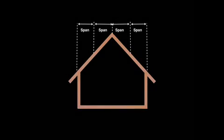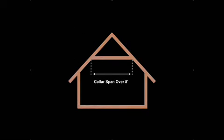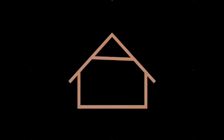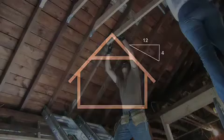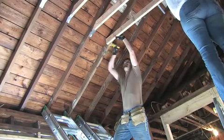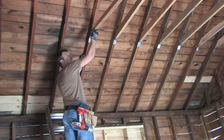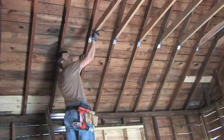When installing collar ties, they should be placed as close to the midpoint of the roof rafters as possible. If your collar ties extend more than 8 feet, additional bracing should be added so that they don't buckle in the middle. Make sure you attach the collar ties securely to the rafters to prevent them from slipping under a load such as snow. Collar ties are only effective in roofs with a 4/12 pitch or greater. Always check to see what your area building codes require. Trust me, a little research can save you time and money in the long run.